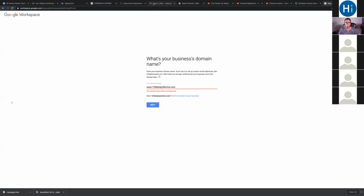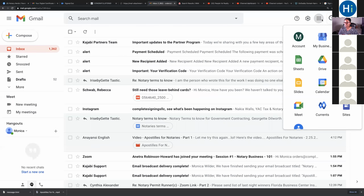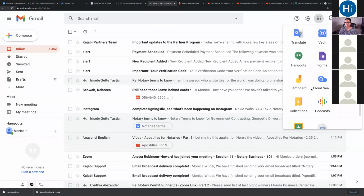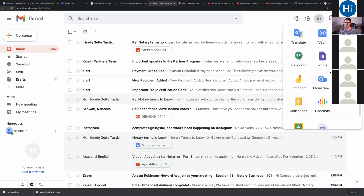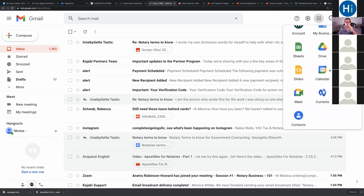But one of the beautiful things about G Suite, and I'll show you here, is this little square, those little 9 dots. I can come over here and create forms and presentations and all types of things with G Suite. It's basically Microsoft Office in Google form. That's all it is. For all of you that are used to the Office suite of products, your Word, PowerPoint, Excel, and all of that, this is what G Suite does. And it gives you a little bit of flexibility when it comes to creating forms and incorporating those forms in your marketing.